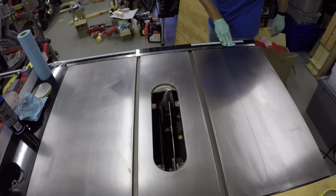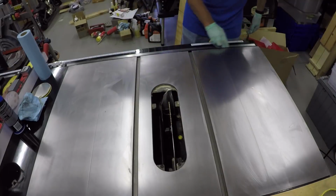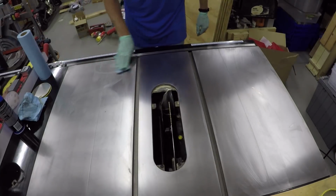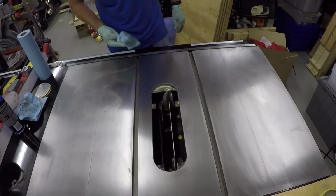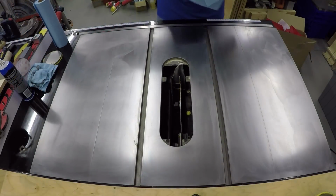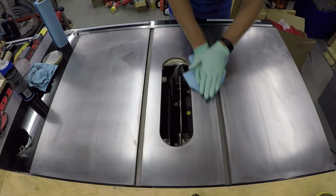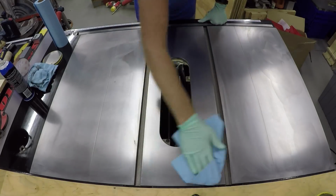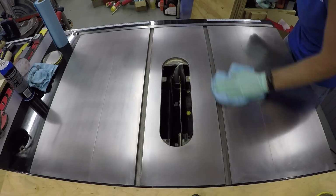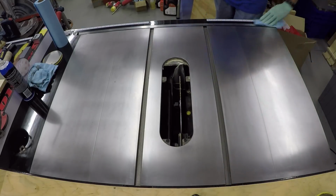Another place I do is where the fence slides. After I get this done, I'll slide it down and I'll do that edge. But let that dry up a little bit, then we'll come back and buff that off. Okay, it's been about 20-30 minutes since I put the paste wax on, so let's go and take that off now. All right, I'm going to put another coat or two on, so.